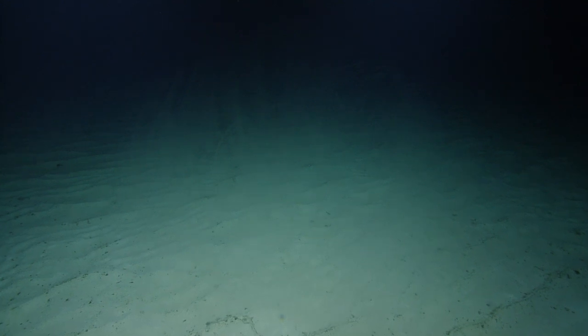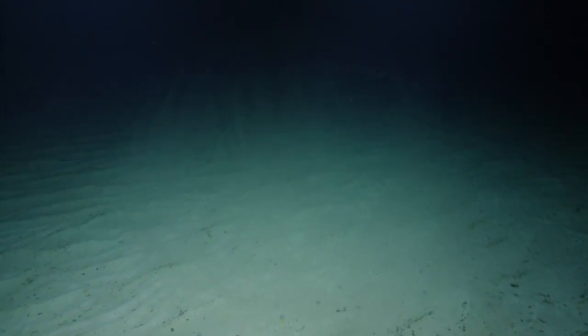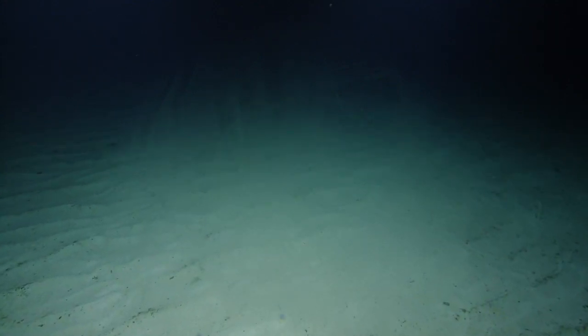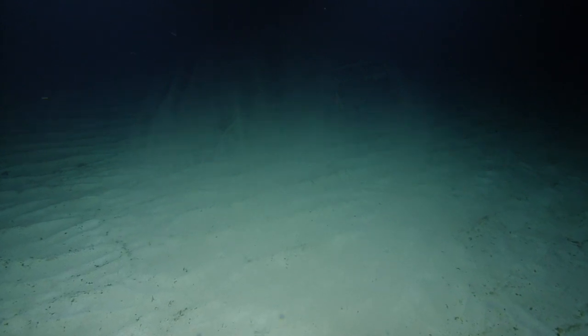We can go faster if you want. We can do one knot. I don't know how far it is across there. Let's not do quite that fast in case we find something that's worth stopping at. Right. We're making plenty of good time at half a knot.